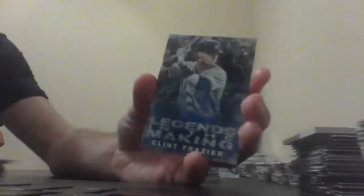Mike Trout, Don't Blink for the LA Angels, Beast is 93. John Smoltz, postseason, Atlanta, Groovy Y. Francisco Mejia, Legends, Cleveland, Pepsi Q. Clint Frazier, Legends, Black, New York, Pepsi Q.